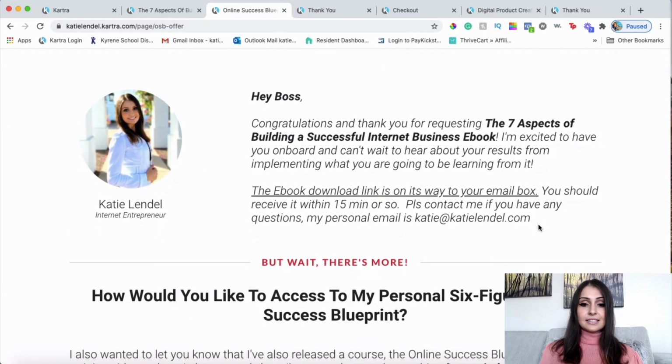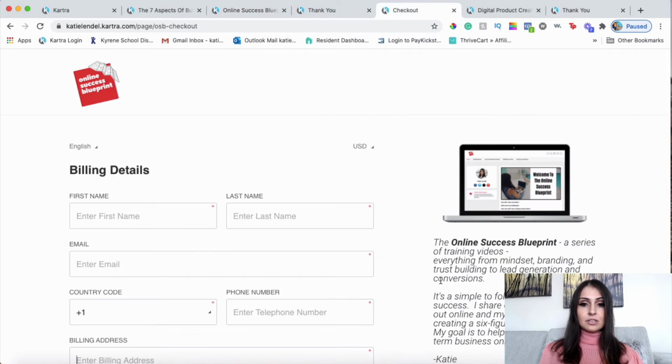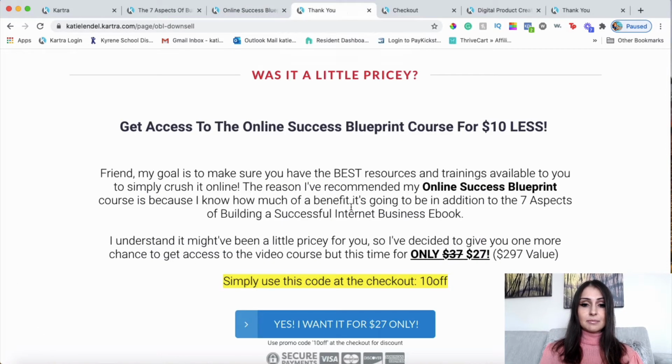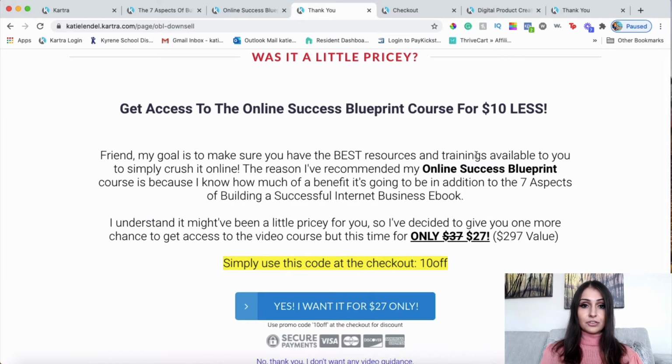Once they decide to purchase it, it takes them to this checkout page that I have put together for them. If they simply click "no thanks, I don't want to purchase it at this moment," it takes them to a downsell. It basically says, maybe it's a little bit pricey for you, so I've decided to give you the same course for $10 less. And this helps convert more sales, obviously, for the course.